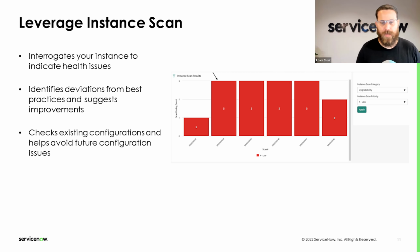And one of the ways that we're going to do that is by leveraging Instance Scan. We did a session on Instance Scan, I believe, a year or so ago. We're on session 25. It was one of the earlier sessions that we had. Make sure we're using Instance Scan, whether we're using the out-of-the-box checks, and there are a lot more that are coming available to test, to look for out-of-the-box configuration issues, but also you're able to write your own checks to make sure that things that might be particular to your instance are being checked for, that all the code we're shipping, all the configuration we're shipping matches our best standards.